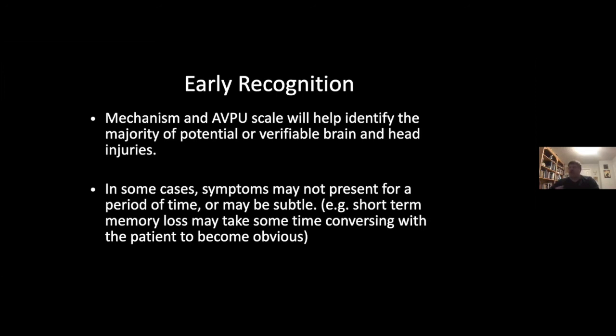In some cases, symptoms might not present for a period of time, or they might be subtle. People with short-term memory loss may take some time conversing with the patient for it to become obvious. Some people with venous bleeds might take a long time to present with any symptoms and then deteriorate after that point in time, which is why anyone who's got a potential head injury based on mechanism should probably be seen by a physician to get a sign off on that.